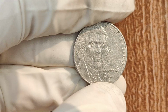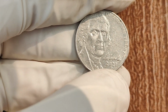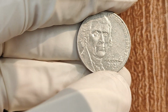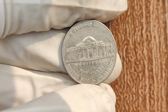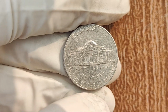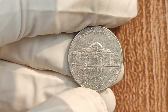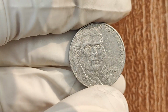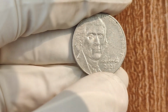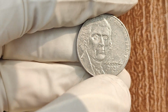Did you know that you might have a 2021 D Mint Mark Jefferson nickel sitting in your coin jar right now worth more than you think? Yes, that's right, your everyday change could be hiding a small treasure. And no, it's not some big gold coin or anything, but it might still be worth a lot more than face value. I'm about to break down the value of the 2021 D Jefferson nickel, what makes it special, and how much it's really worth in today's market. Stick around, because by the end of this video, you'll be eyeing your pocket change like a pro.